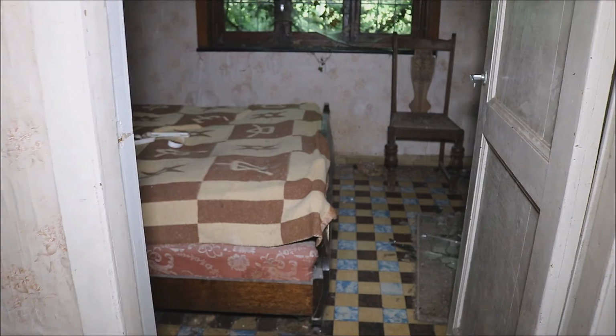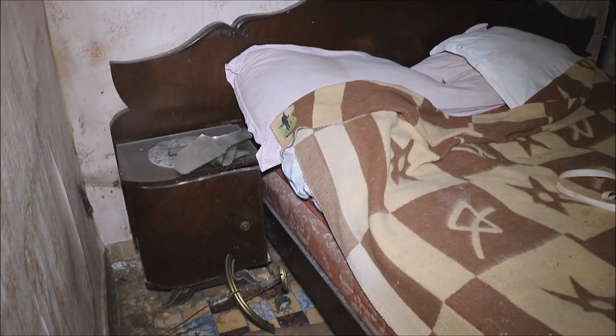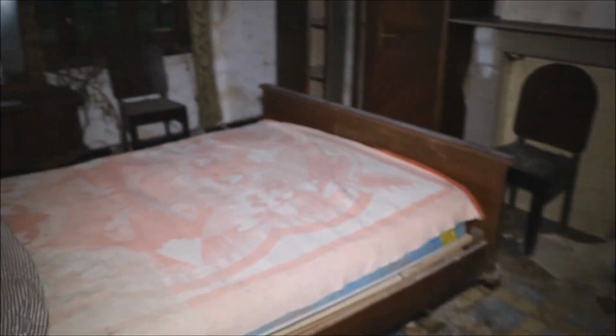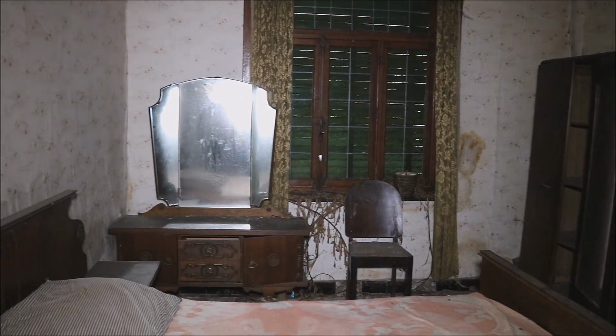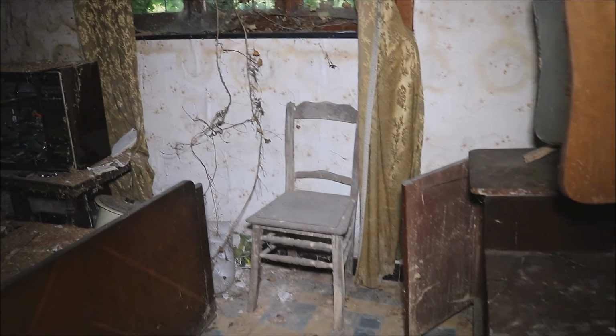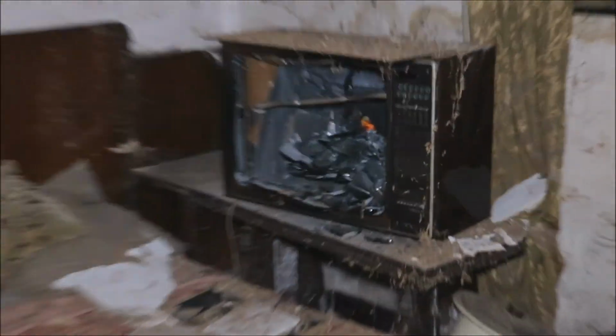What do we have here? A bedroom? So I set the light on my camera, so normally now we can see a little bit more. This is just a small bedroom, there is the bigger one. Gotta watch our step here. It smells really awful in here. Some clothes hangers. Some old TV, totally smashed.